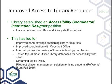Mainly all captioning requests will come through our office, and the library helps us with doing that. In many cases, if we identify that there's a video that's within our collection, they will digitize it for us so that we can actually go ahead and get it captioned.